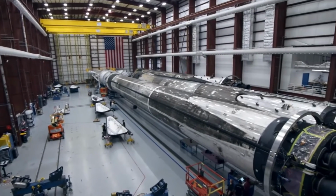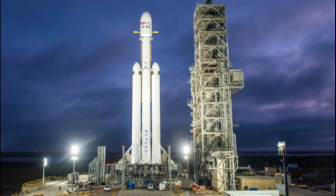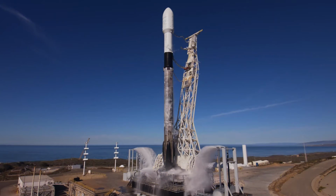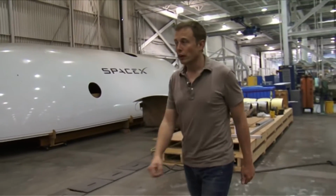But it's not just about NASA missions for the moment. SpaceX's launch manifest shows diverse clients, including the U.S. Air Force, national security missions, and commercial satellite launches. All in all, SpaceX is positioning itself to be a leading force as we enter the new era of commercial spaceflight.